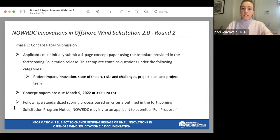So to get more into what this means, the first phase is concept paper submission. This would be the same 4-page concept paper template as round 1. The template will cover project impact, innovation, state of the art, risks and challenges, project plan, and project team. Again, this will be due March 9th.